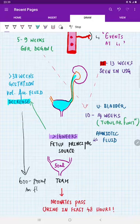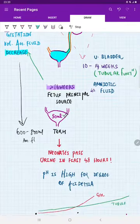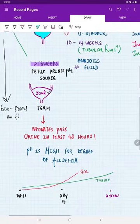Then at term, the urinary bladder has nearly 50 ml of urine capacity. This is we are speaking of the urinary bladder of the fetus. At term, it has 50 ml, and at term, the amniotic fluid in the mother is 600 to 800 ml. We are speaking related to normal pregnancy. Now coming to the urine passage. So this 50 ml of urine has to pass. After birth, this baby is going to pass the urine.